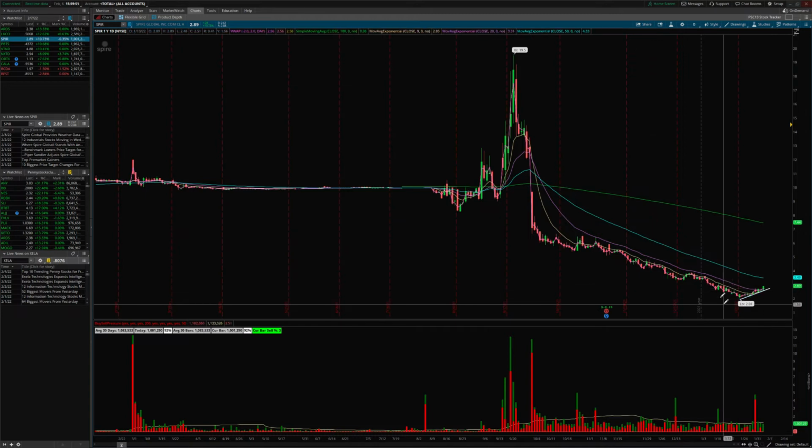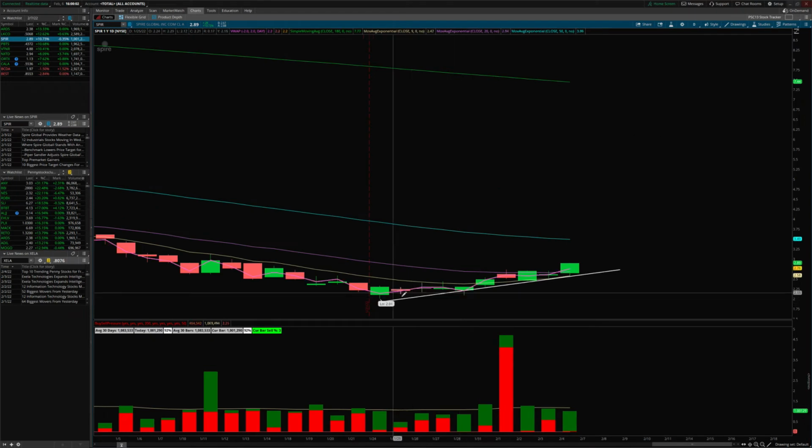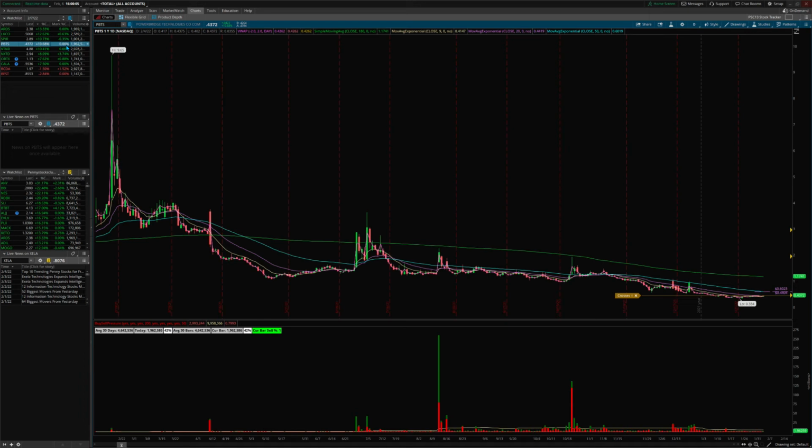SPIR also, guys, starting to make higher lows. Now all of these patterns are oversold because, you know, that's basically the rotation right now. The penny stocks, they got crushed, and now they're starting to reverse, and that's the way we want to see most of the trades, right? When they're starting to reverse, we want to get those pops, get in, get out, look for something else.